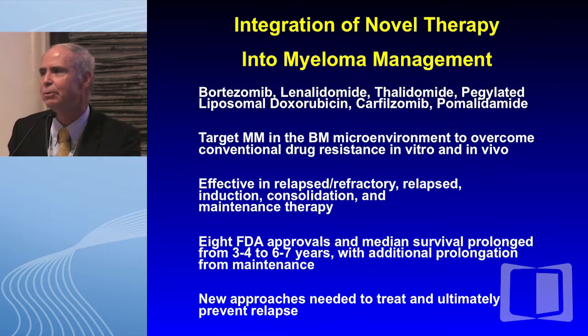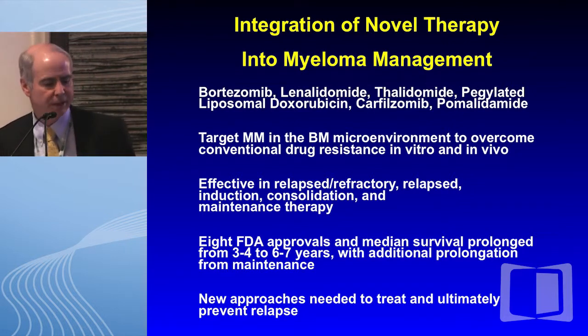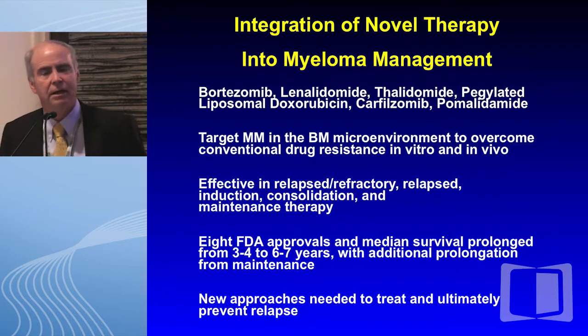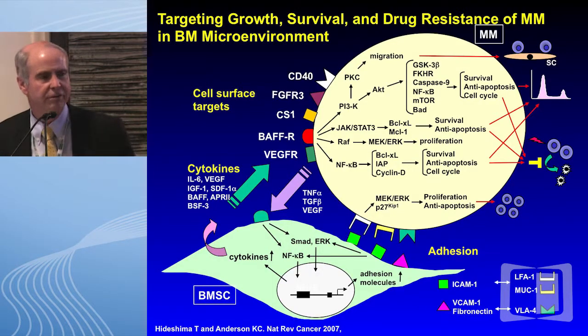But I always like to celebrate this slide because together we really can be proud that we have, with our patients, changed the natural history of this disease. And as so nicely Joe McHale just said, we have two new members of our team with pomalidomide and carfilzomib, but we still need to recruit some new rookies to really make a huge difference.